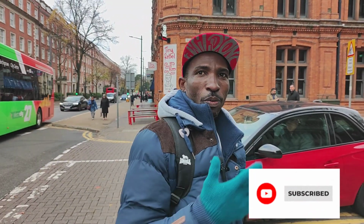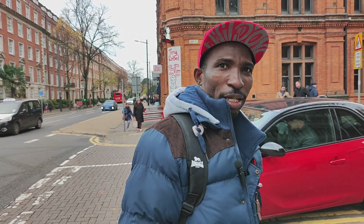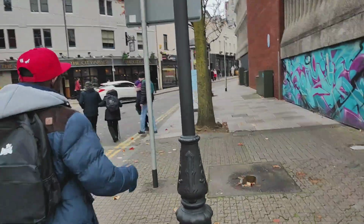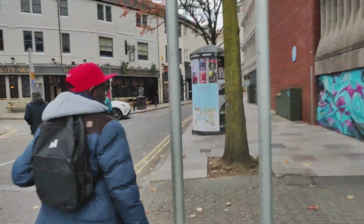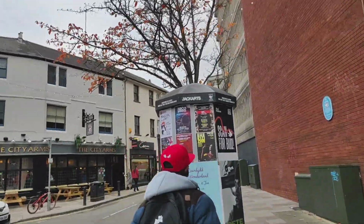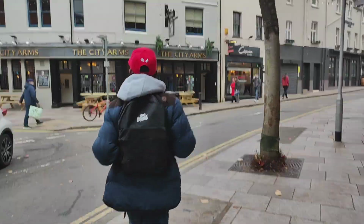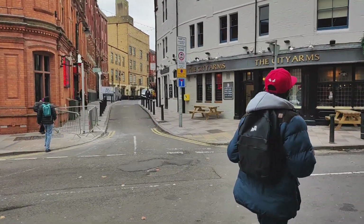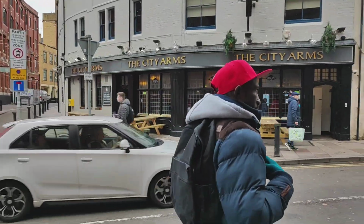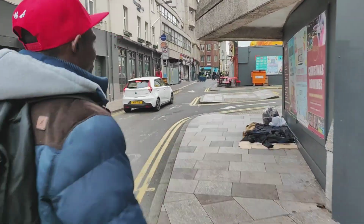So here we go. We are now at Quay Street. So we are going to take you and show you how the street looks like. So come with me. Let us go. Yeah, this is Quay Street. Okay, that is the church, right?